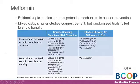So another interesting one that's come out lately, and more data has come out over the years, is metformin. And so there are some epidemiologic studies that suggest potential mechanisms in cancer prevention. Now, we're not talking about the contaminants. That is a big topic of controversy right now that may be associated with an increased risk of cancer, but we're talking about metformin in and of itself. And so really, I just wanted to kind of lay out the data here, and you can see all the different studies that have been conducted.